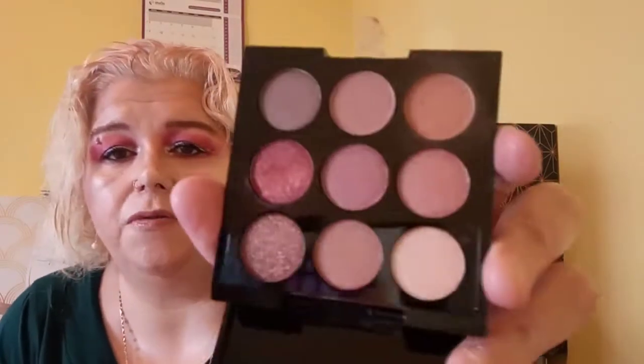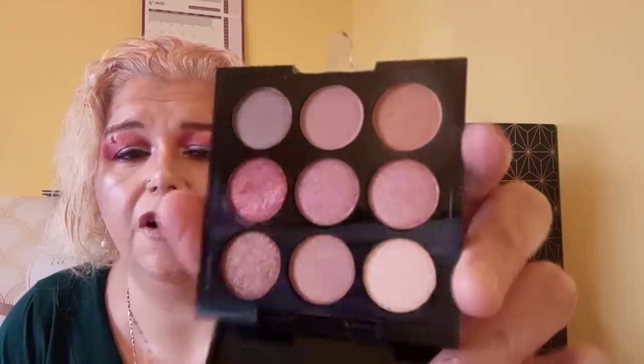This is one we got out of Glossy Box, I think, Style. I've used it about twice, I think. It's actually nice, but all very similar shades, I think.